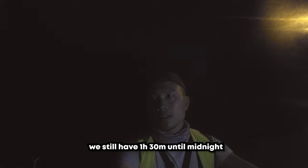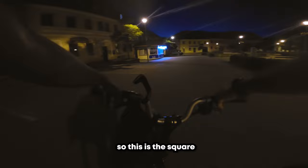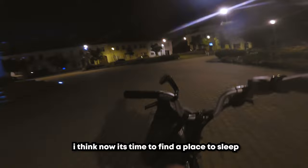Hell yeah, guys. We made it to Doksy. Yes. So this is the square. It's 11 p.m. It's totally empty. Whew. Everything's closed. So I think now it's time to find a place to sleep.